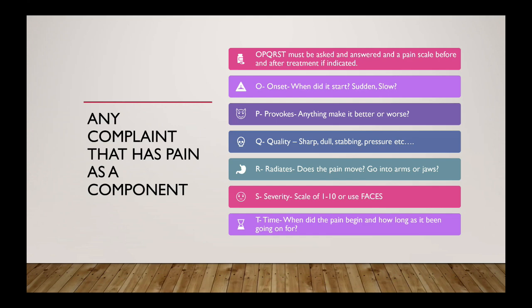P is provokes. Does anything make it better or worse? Q is quality. Is it sharp, dull, stabbing, pressure? Is it constant? R is for radiate. Does the pain go anywhere? A good one is for chest pain. Does it go under your arms or your jaw? And S is severity.